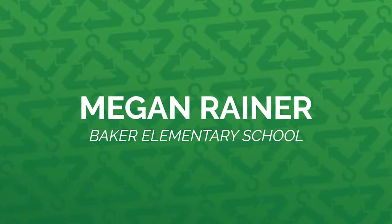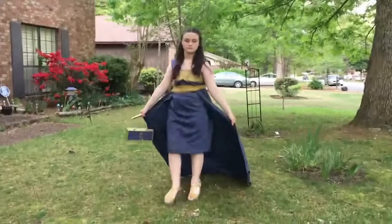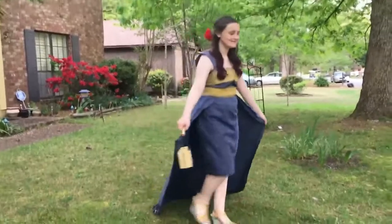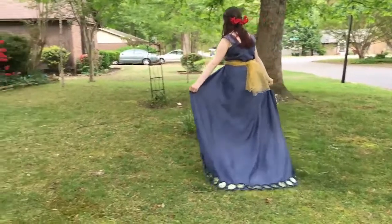Megan Rainier. From Baker Elementary School. Love the accessories on this one. I believe she used her EpiPen as the handle of the purse, which is such a cute purse.